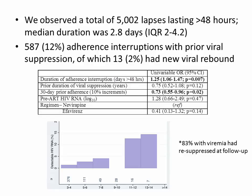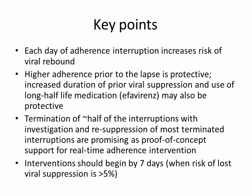So even though this was an observational study, it really was interventional. After all, we were kind of like the adherence police. We showed up at their homes and drew their blood, and they probably really didn't want us coming back. So they probably were adhering a bit better after we left. But it was basically proof of concept that we could find out about these. Several of them took care of themselves, like half of them, which is great. But for the other half where we arrived while the interruption was still happening, this really served as a real-time intervention.